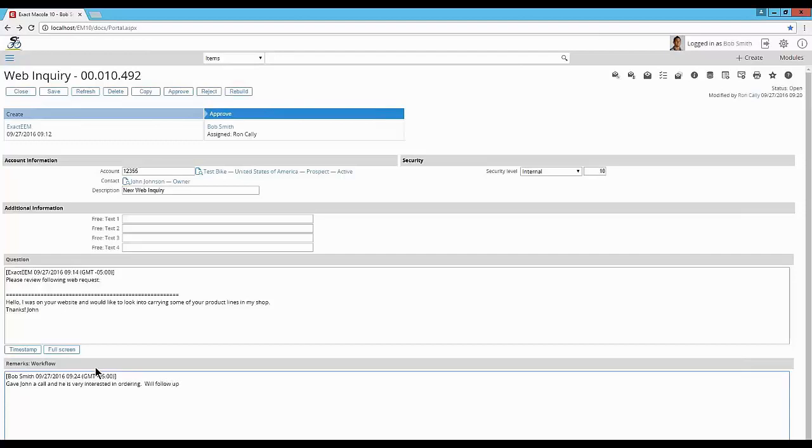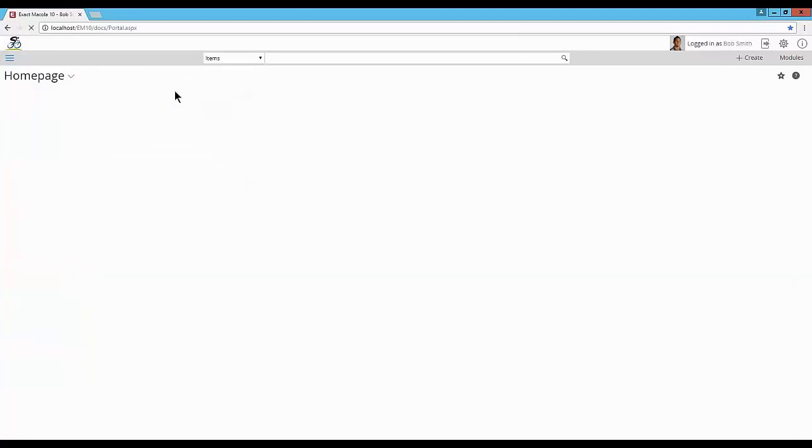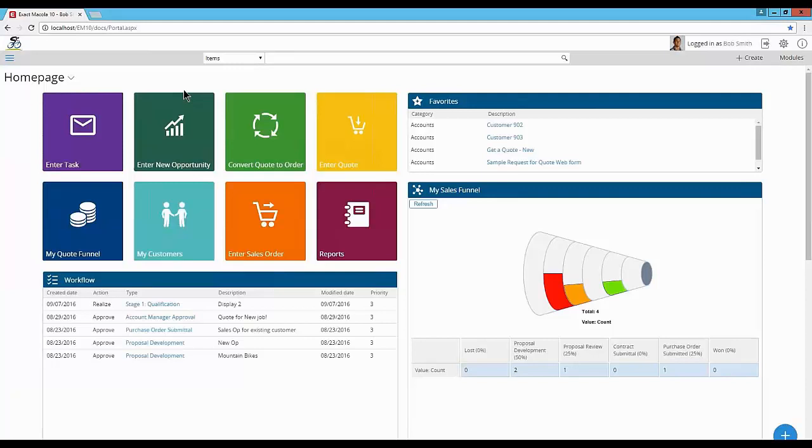into something else. But the account, the contact on that account, and this web inquiry that we're working off of were all automatically created through the automation system.